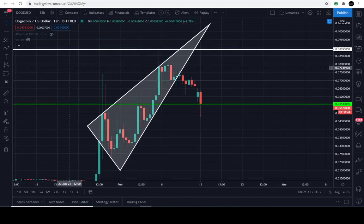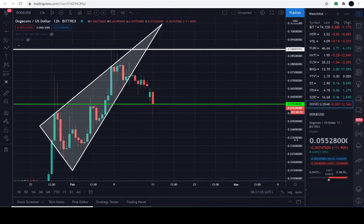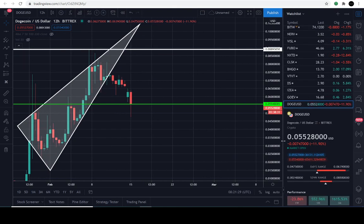So yeah, let's cut it out here. I'm going back and forth, guys. 5.5 cents, that's the level. Set like an alarm or alert or something like that. I don't know if you guys are actually looking at charts, but that's the level. Let's just kind of peek over. Yeah, it's actually at 5.5 right now. So everything looks fine to me.